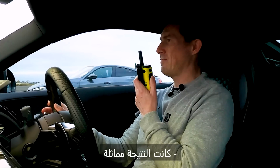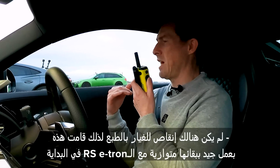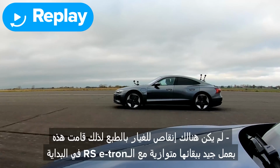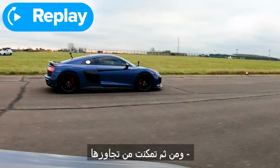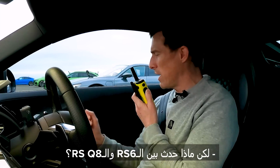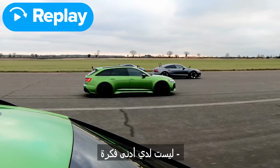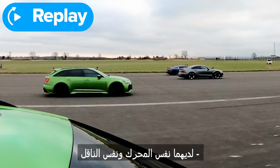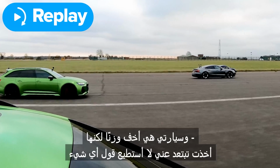Played out similar. Obviously there's no kick down, so this actually did a pretty good job of staying with the RS e-tron at the beginning, and then it just came past. But what happened between the RS6 and the RSQ8? I have absolutely no idea. This is the same engine, same running gear. It's lighter, but that thing just pulls away from me.